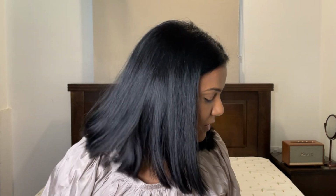Now to contour my face, I'm going to be using the Fenty Beauty Matte Stix in the shade Truffle. The other one was a highlighter. I'm going to be using this one in the shade Truffle. I'm using the cream cheek brush from Smashbox and just trying to blend all of this out, and I'm doing this upwards.